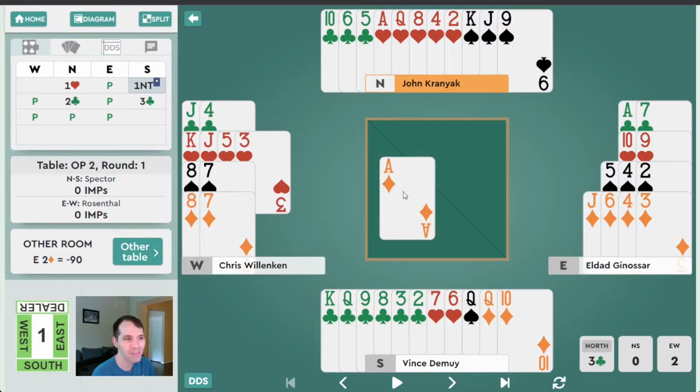Well, I'm not sure what went wrong here. Now, there is the possibility that nothing went wrong, and maybe West has worked out that the only chance to defeat the contract is to try and give partner a diamond ruff, or to try and cash the ace of diamonds and whatever else it is that he's thinking.